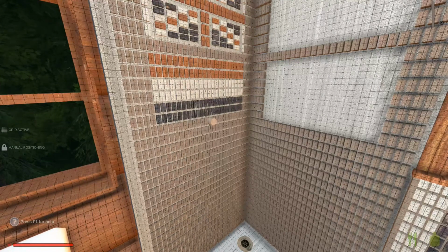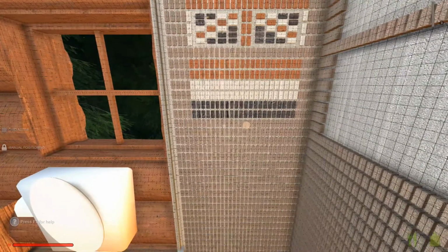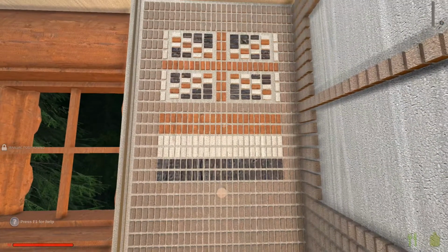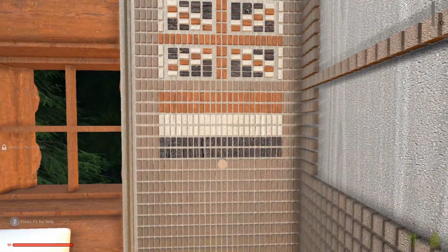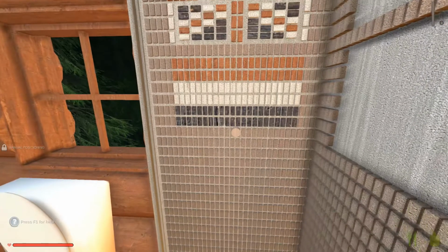Why can't we move to the side? We can move it up and down, but we can't move it left and right. How weird. Oh, there we go. Oh, it's the grid, that's why. Okay. That should be about almost centerish. So let's put that there.